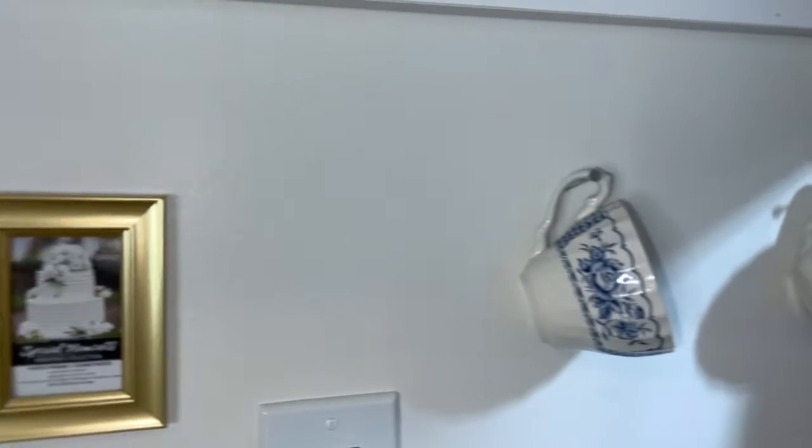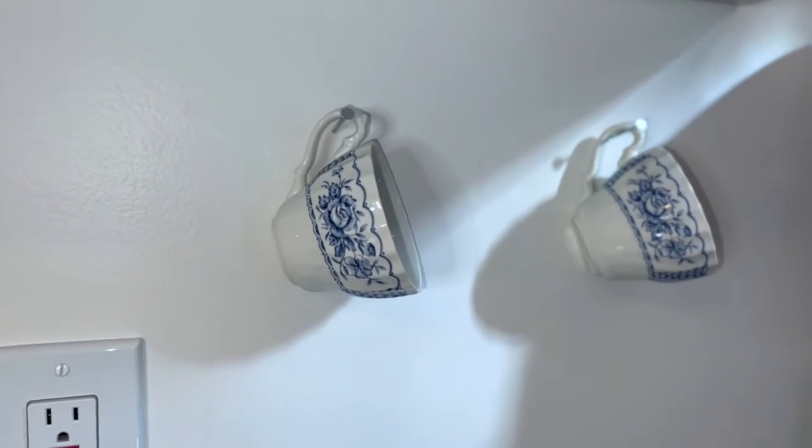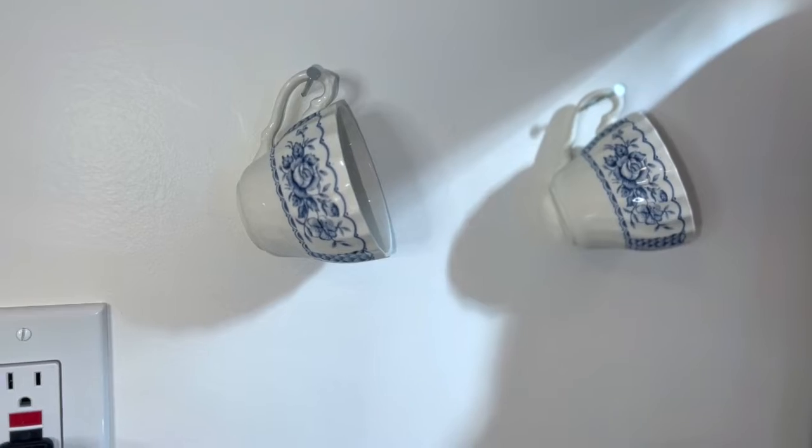I just have not found something that speaks to me or that is small enough to fit in the frame. And then next to those, I just put 2 nails into the wall and I hung these two little teacups that I got from the thrift store that just have this really cute little blue detailing on it that I really liked.